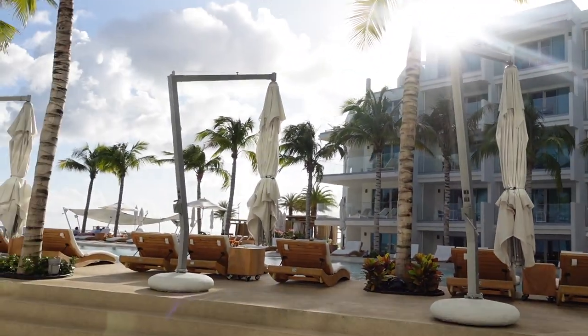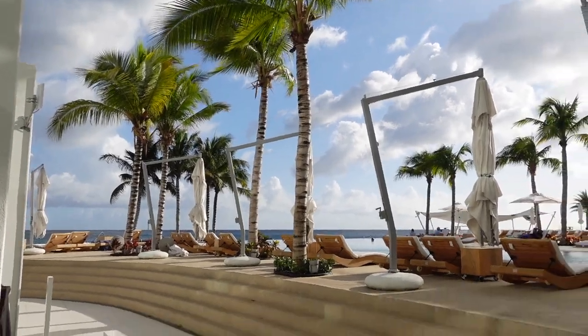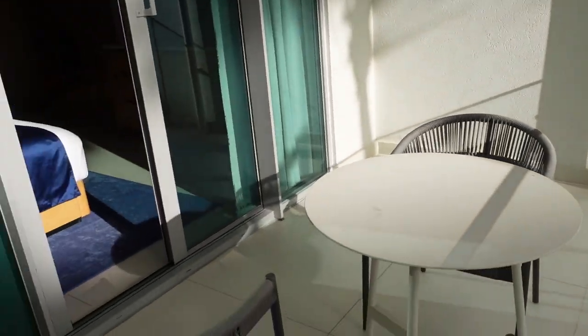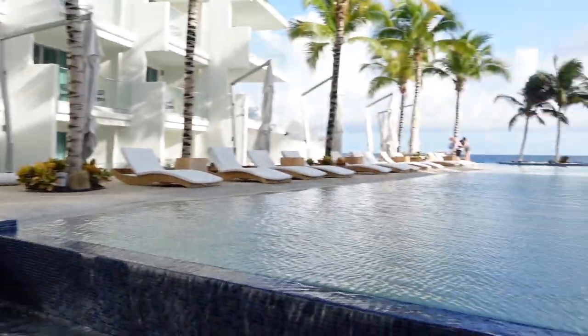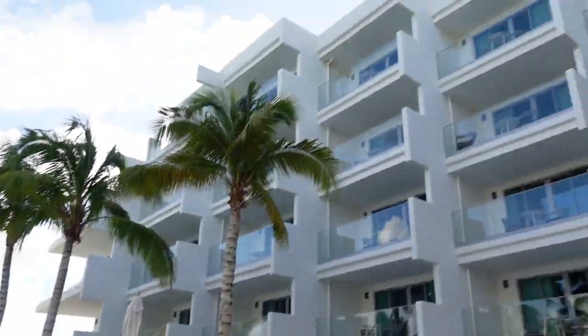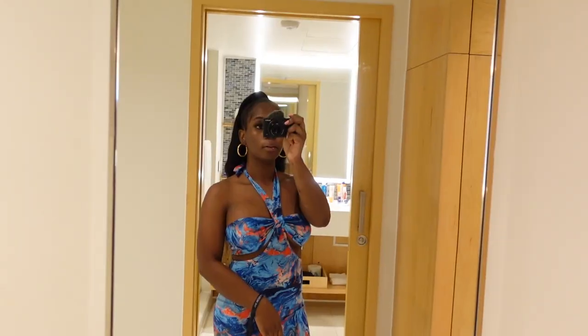Oh my God, it's so beautiful here. Wow. It's like the infinity pool. I'm gonna show you guys more around. This is more of the room tour. Ah, it's just so majestic here. It's so majestic here. Oh my gosh.